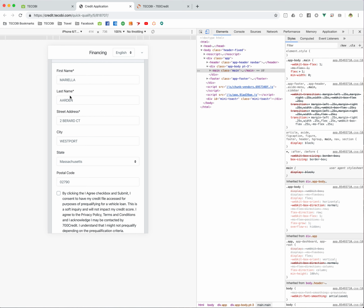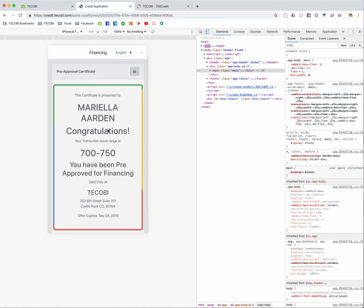They just put in their first name, last name, and address, and then by clicking the agree box, they click continue, and it's going to give them a pre-approval certificate. It's just a pre-approval that they're going to need to bring into the dealership. It gives them a score range at 50-point increments, so it gives them a range of what their score is within 50 points. It says it's only valid at your dealership, and it'll have your dealership address. So this is what the customer is going to fill out, and this is what it looks like when they fill out that pre-approval form.